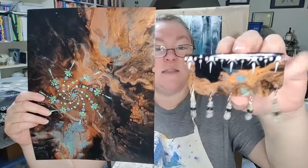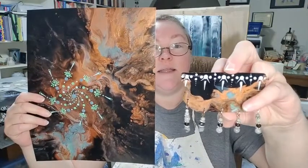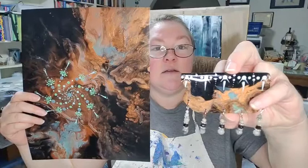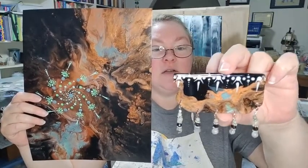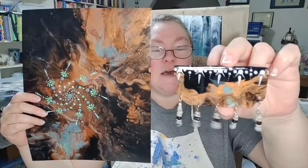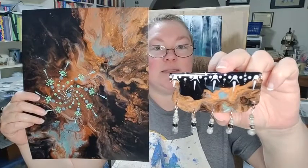All right, and then down at the bottom I used the tones in this little flash of color to get the beads the same color, so it all reflects back into that piece.